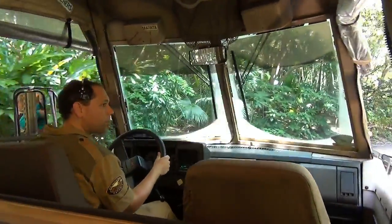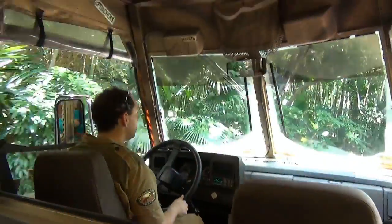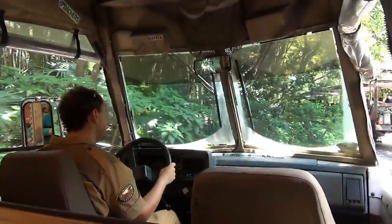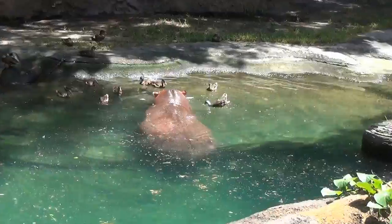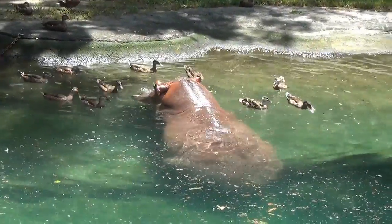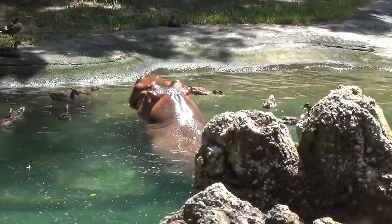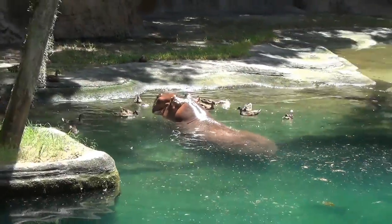So we took a ride on the Kilimanjaro Safaris. Our tour guide here had a great voice. He had like a radio voice, certainly much better than my voice. I believe his name was Joe. Best driver ever. Best driver ever. I agree with that. So we saw some hungry hippos. I sure hope they're not dining on duck at the moment. I don't think he's eating the duck.